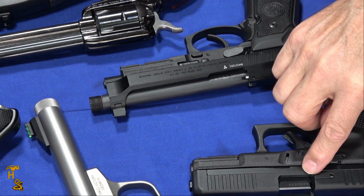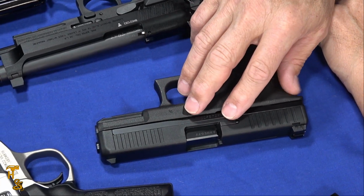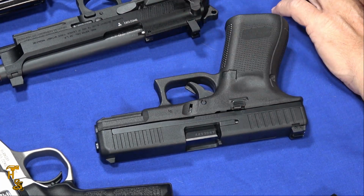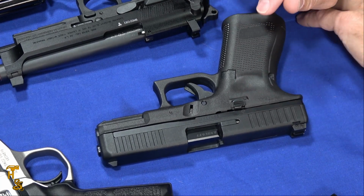So even though I do like it and it does work well, it rides out with me less often because it's like shooting my 9mm Glock. In that case, I'll shoot my 9mm Glock. But if you are looking to train inexpensively, it's a good way to get going with that.